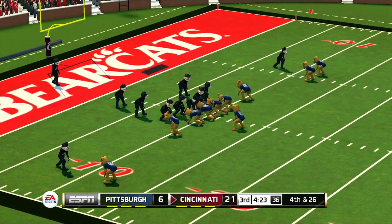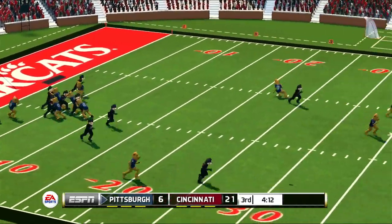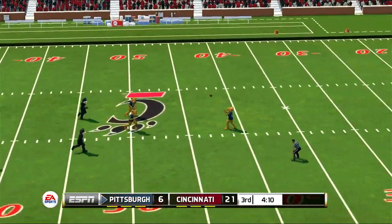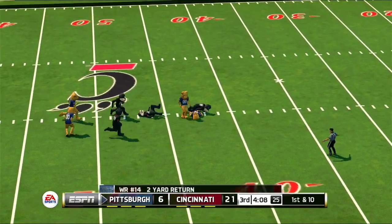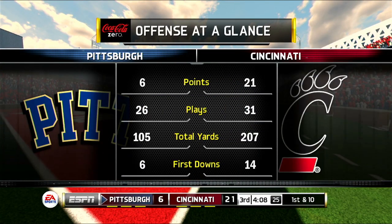Fourth and long here after the sack. Six hits away, and it's a booming punt. Tackle made at the 44-yard line. You know, this offense is doing a pretty good job moving the football. The problem is they're not coming up with touchdowns.